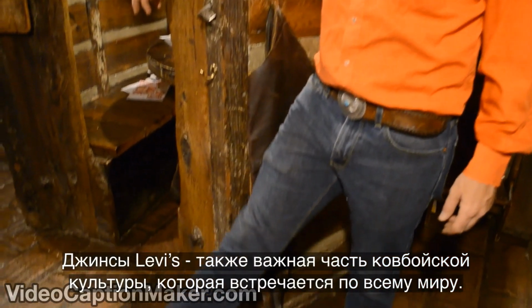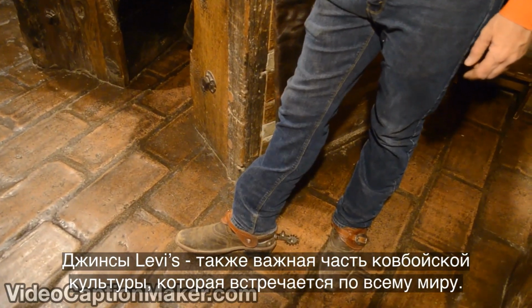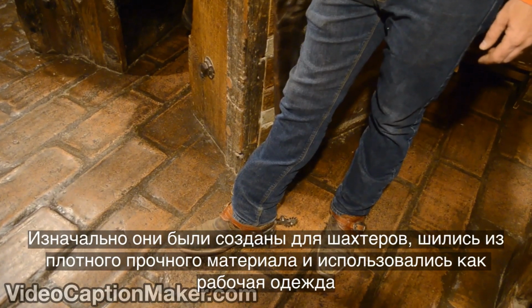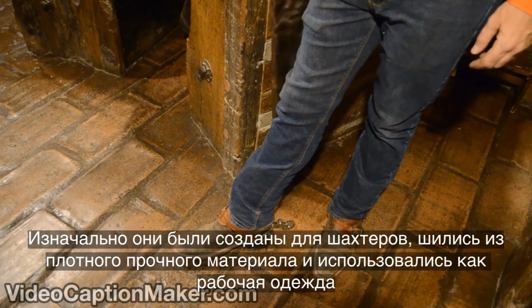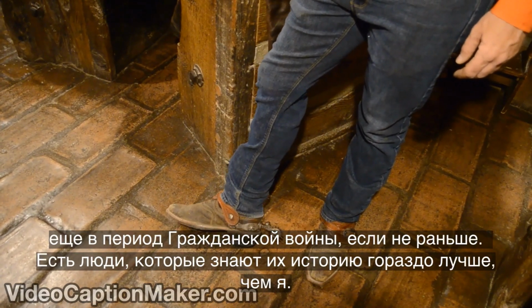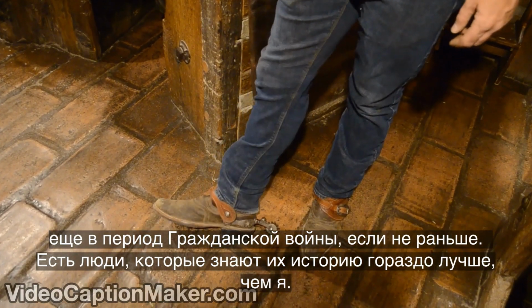Levi's are an important part of cowboy culture, I guess, that spread worldwide. They were originally made for miners, out of this thick denim material that was durable, and it could be used for work clothes. You can see ads going back around the time of the Civil War, if not before. People know this history much better than I do.